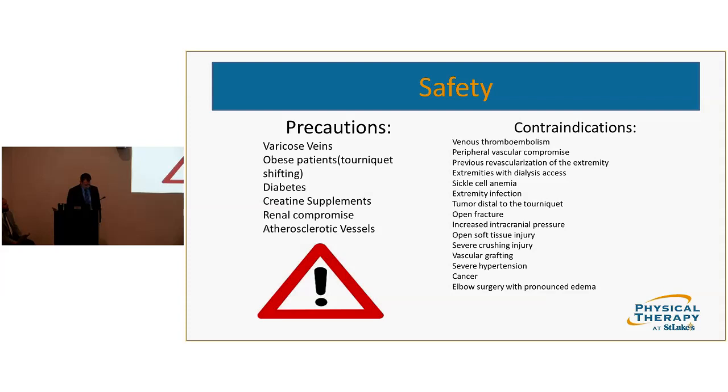You'll see creatine supplementation as a precaution. There's one case of a collegiate-level hockey player developing rhabdo. But when you look at the big picture, he was also doing high-intensity training, and he was taking high doses of creatine. So this was part of his program. There's no muscle breakdown with blood flow restriction. So the chances of getting rhabdo compared to high intensity should be less, but there is one reported case of that. Sickle cell anemia.